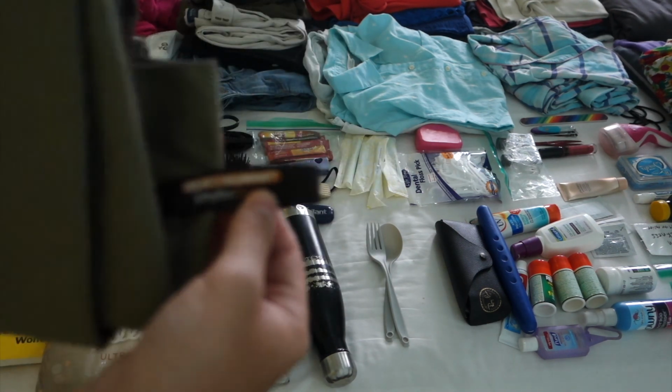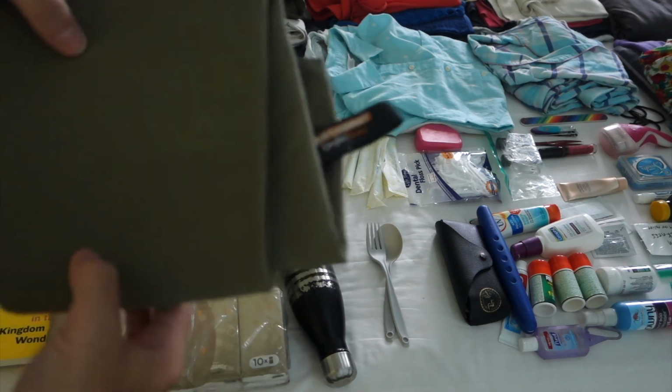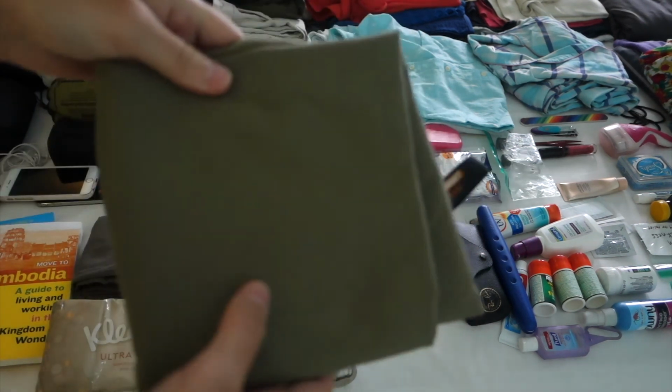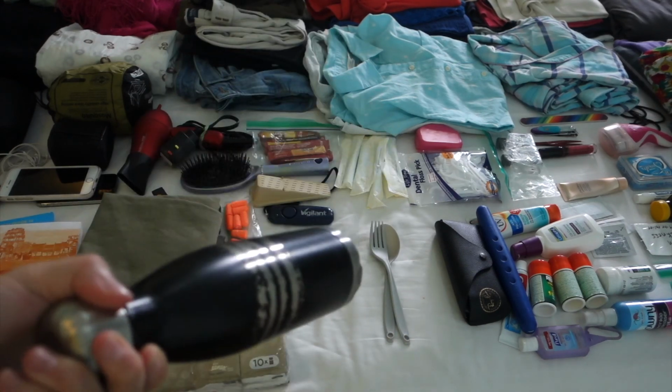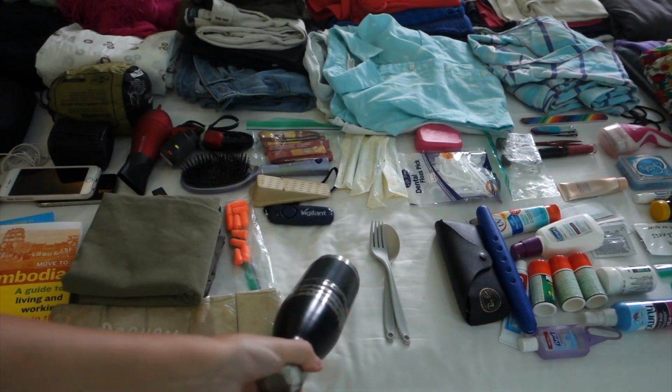A quick dry towel. This is the Sea to Summit quick dry towel. This was a super awesome buy. I'm really glad I brought this. The next thing is a water bottle. Because it's so hot here, it's so nice to have a water bottle that keeps water cold.